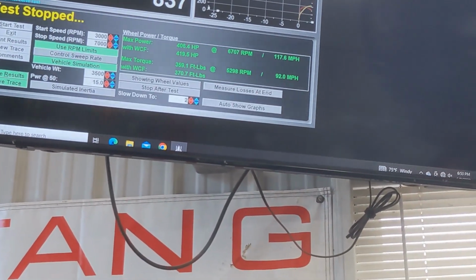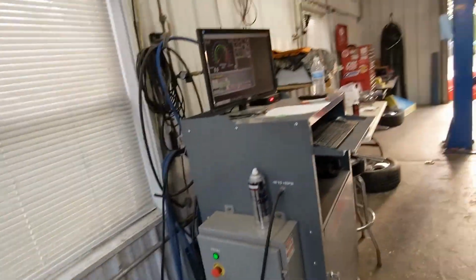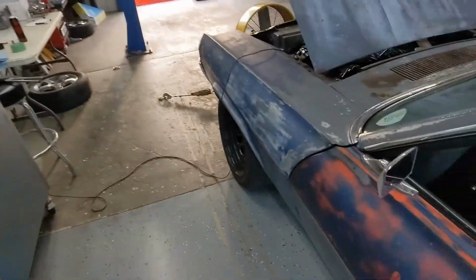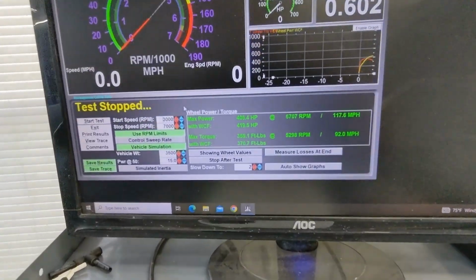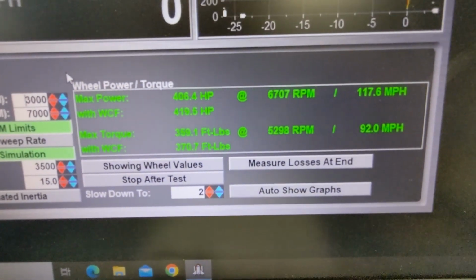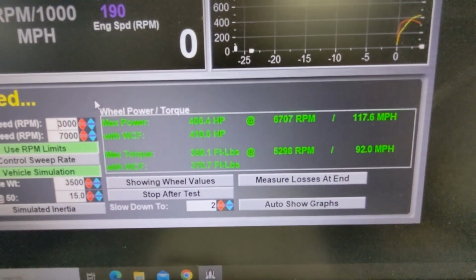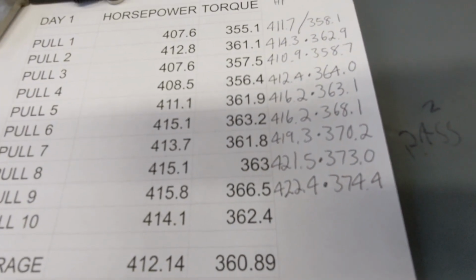But not a lot. Well, that was the last pull, and it still made more power than the initial test. So guys, I don't know, maybe there is a little bit of something to the Schaeffer's. 419, 370, that's higher than I've ever seen out of the car before today, I'll put it that way. It's still not as much as the last 2 runs, but I'm kind of impressed.